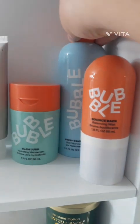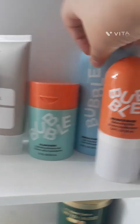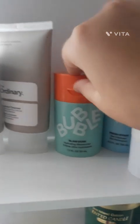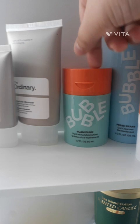I have my bubble toner, like this bounce back toner, and the Fresh Start Gel Cleanser. I have this Slam Dunk hydrating moisturizer, and I have the Ordinary cleanser and moisturizer. Here I have a body mist. This is not exactly a body mist. It's like a type of sanitizer. Here I have my perfumes.